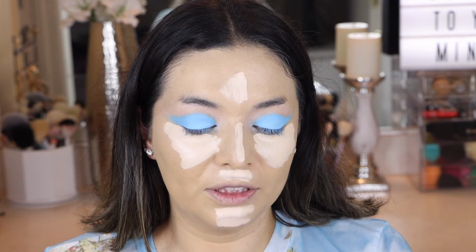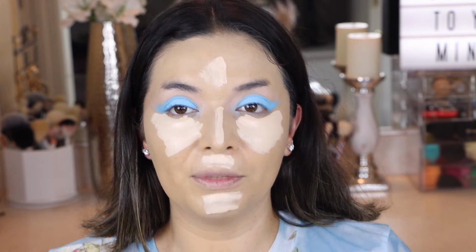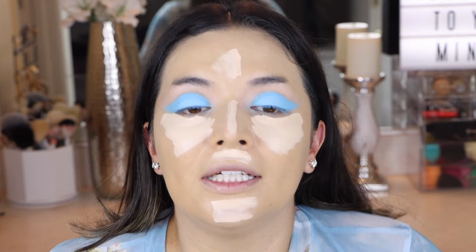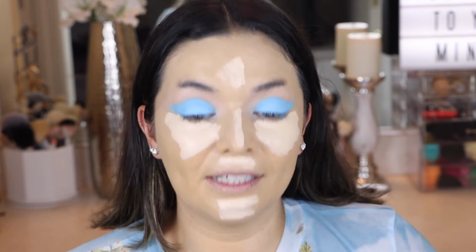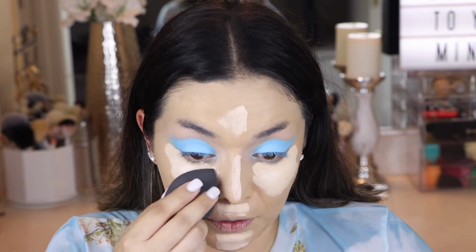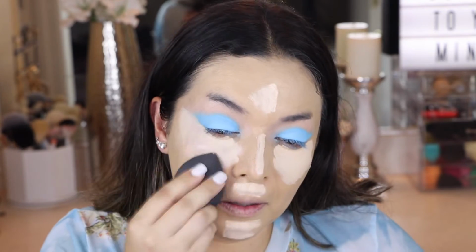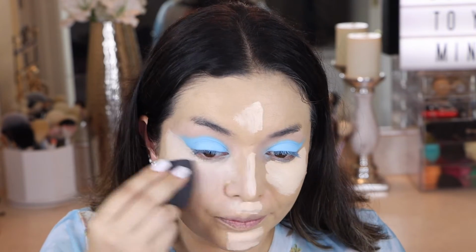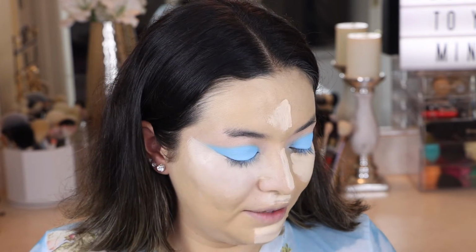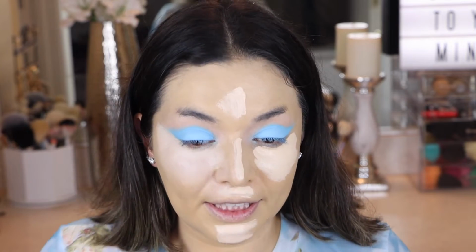Someone's asked, what's my skin type? Oily, dry, sensitive. My skin type is dry combination, so I get oily in my T-zone and dry on the cheeks, and my skin is very sensitive. I break out a lot if I use something that my skin doesn't like. I'm breaking out, girl. And then my skin does get red when I take off my makeup, so it's pretty sensitive, I would say.